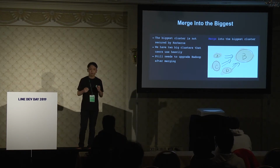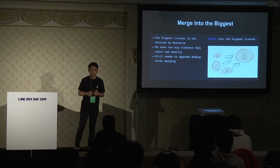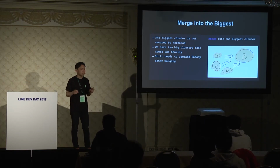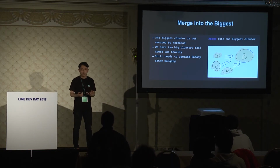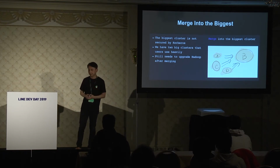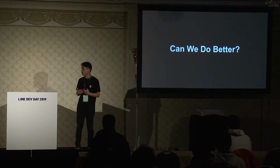Also, we had not one, but two relatively big clusters that users use heavily. It will be very hard to decide which will be the unified cluster to be migrated. And after all, even if we managed to pick one cluster and finish merging, we still need to face the problem of upgrading Hadoop. So we wondered, can we do better?